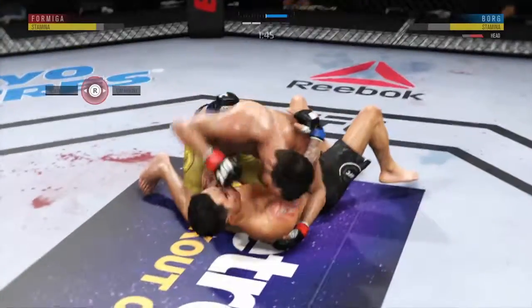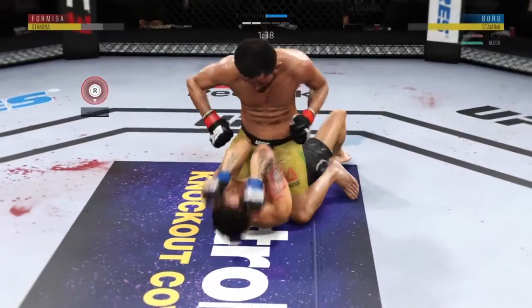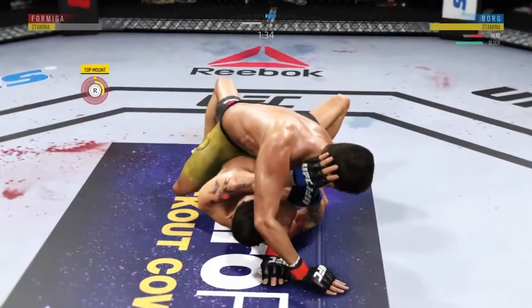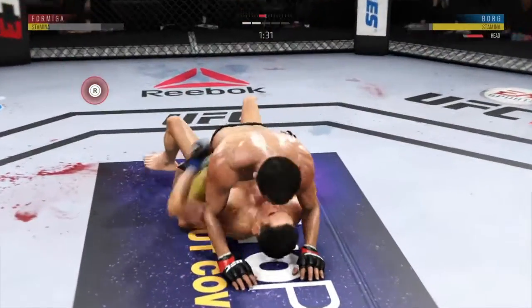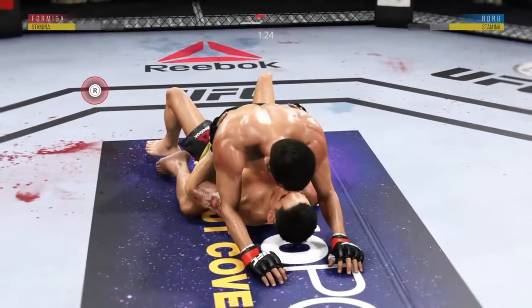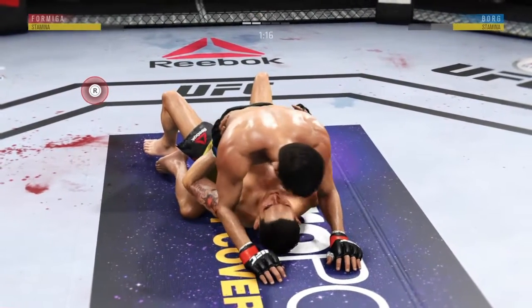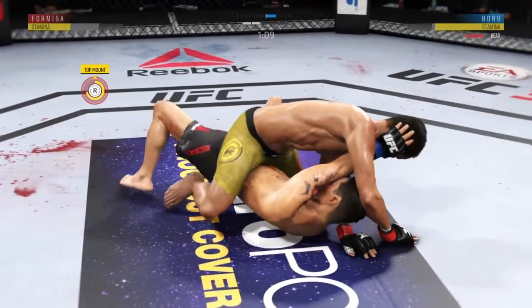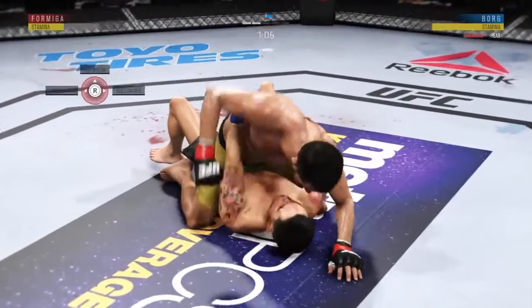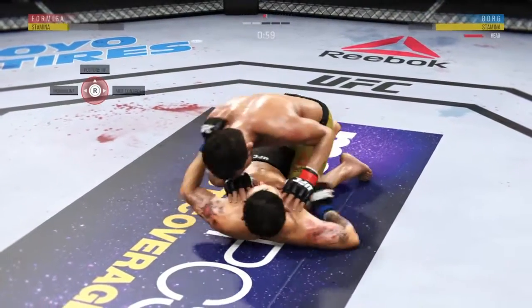Trying to spin to the back. Moore's lower jaw now, Joe, starting to show some signs of swelling. He transitions to full mount. Mount again. He postures into place. This is crazy. Lands the elbow there from top position. Surprised that one didn't open him up.